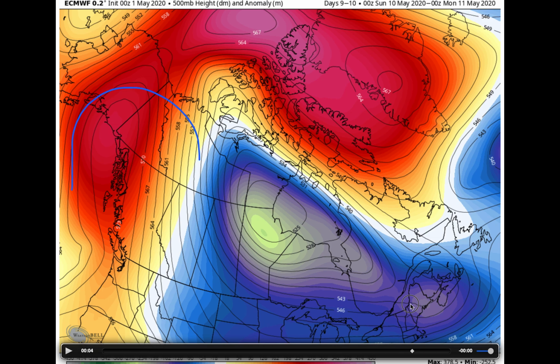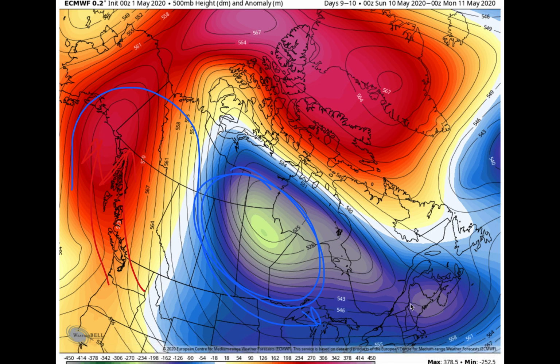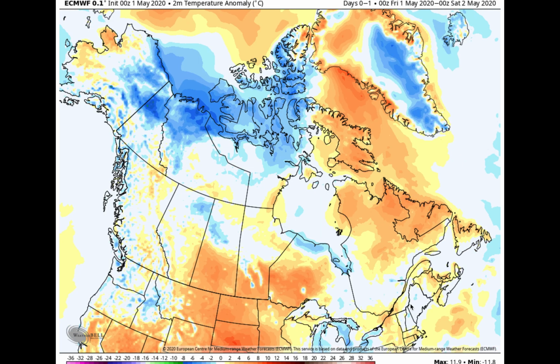But by the time we get to the end of the first 10 days of May, we're going to be looking at a much cooler air mass, a deep trough digging in across central Canada. Much warmer conditions are expected into Alaska and across far western Canada. British Columbia may be tapping into some of that warmth, but a big change as we get into the days 8, 9, and 10 time frame. This is going to be reflected well in the temperature forecast.